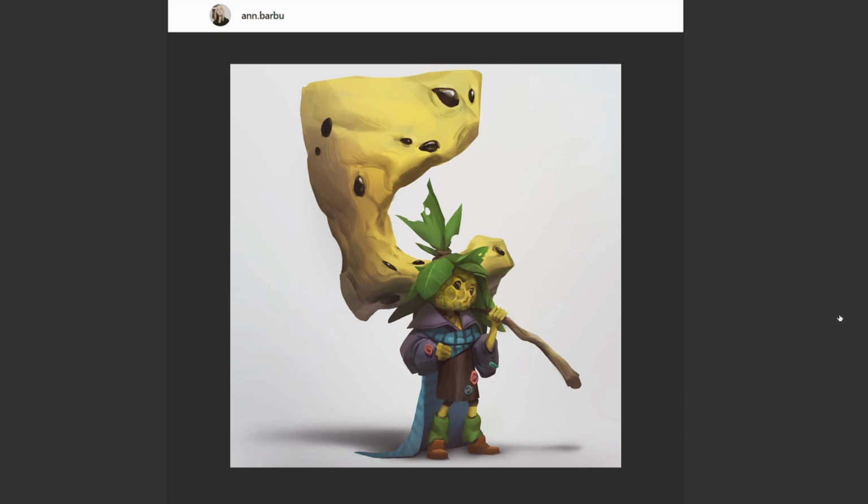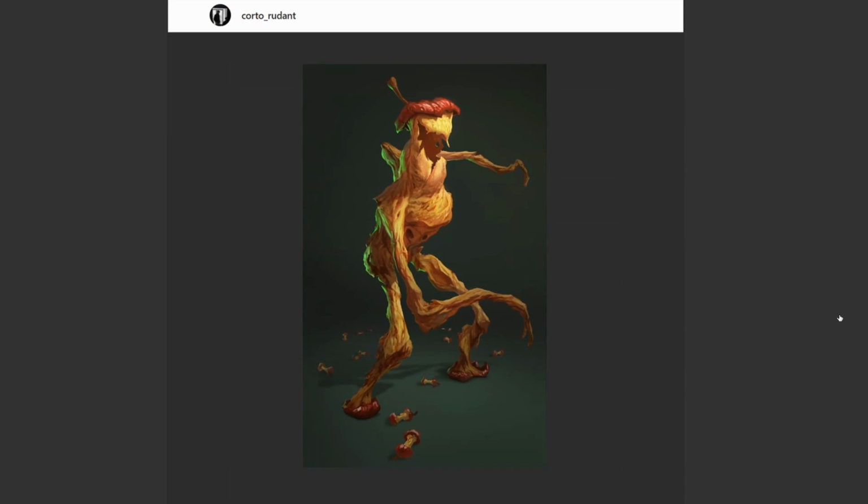Okay, next we have Koto, the boy with the apple core. Beware the apple core. What do you think, Matthias? I think this one, I don't know what to say. It's really fun. It's just weird.